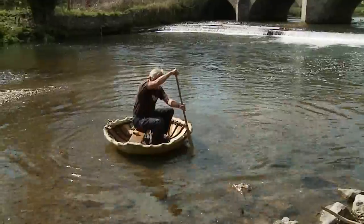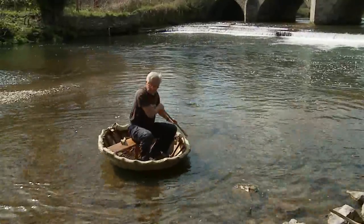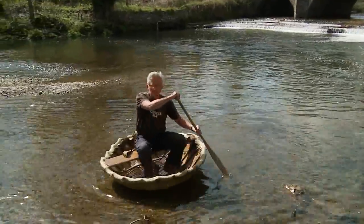The boat, it's a curiosity. You think, oh, it looks lovely, but it is a bit of a curiosity, like a beached whale. You put it on water and it comes to life.